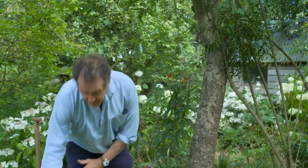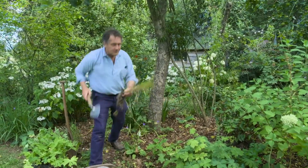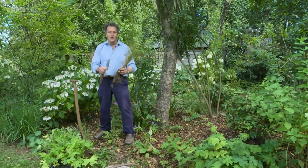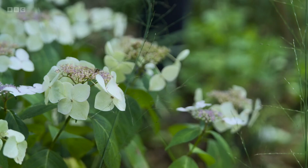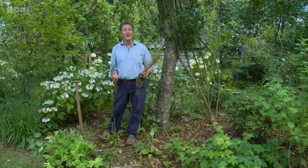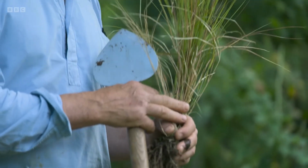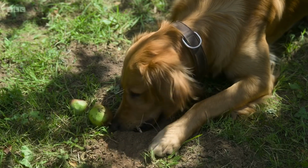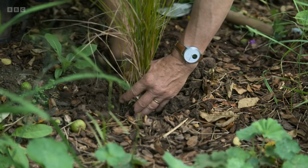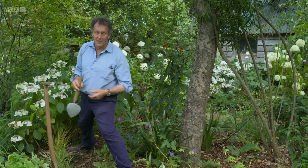Now, obviously, I've got this anamanthele, which will go in here. Let's take that out, which we don't want. I have to say that the combination of anamanthele that likes good drainage and lots of sunshine with hydrangea, which likes it to be damp and have some shade, is not an obvious one. You'll never see that in the textbooks, but it will work. This is a plant that will grow almost anywhere. So we'll pop that in here on the edge. There we go.